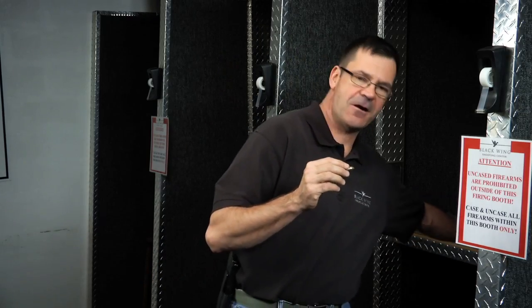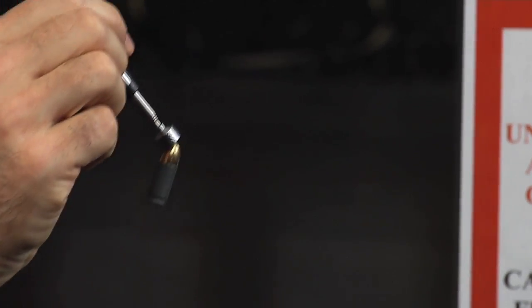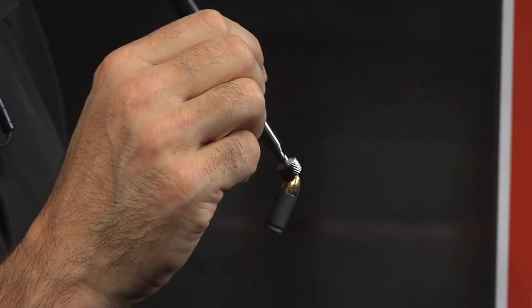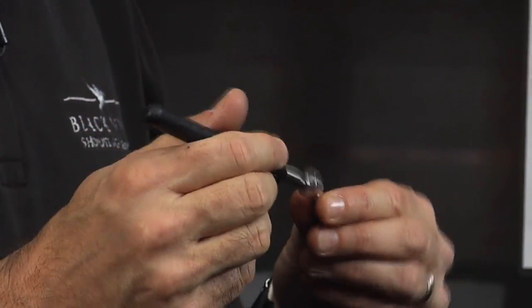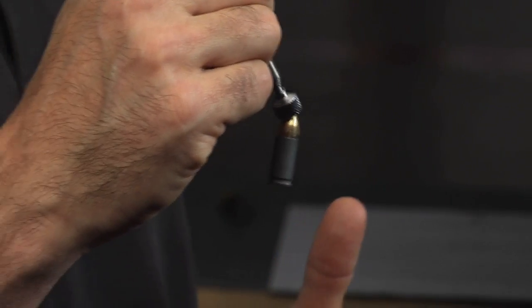The problem here is we've got a steel case, and more significantly, we've got a steel projectile, and many indoor ranges are going to have obviously some form of backstop. A lot of armor plate is in use in indoor ranges for backstops. If this steel bullet is repeatedly impacting armor plate, it's obviously going to dramatically shorten the usable life of that armor plate. So many indoor ranges are going to limit your use of this type of ammunition.